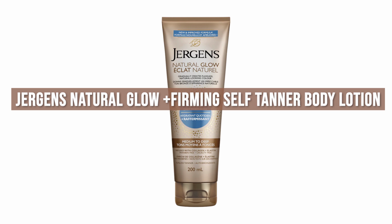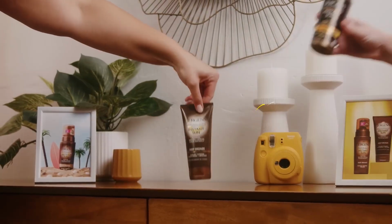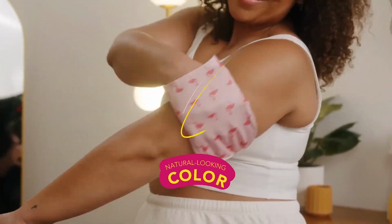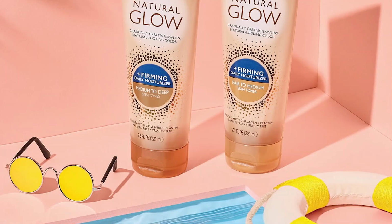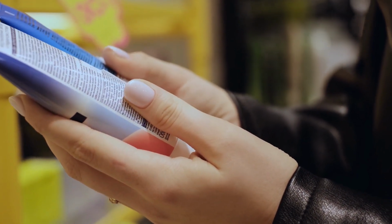Number 2: Jergens Natural Glow Plus Firming Self-Tanner Body Lotion. This product has been a staple in the drugstore self-tanning world for years, and it's easy to see why it remains so popular. What sets this self-tanner apart is its dual-action formula. Not only does it provide a gradual, natural-looking tan, but it also contains ingredients that help firm and tighten the skin. As someone who's always looking for multitasking beauty products, I was excited to put this to the test.